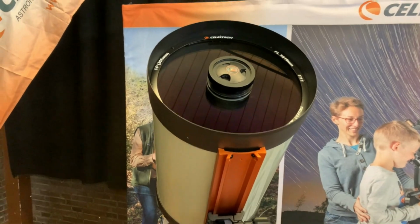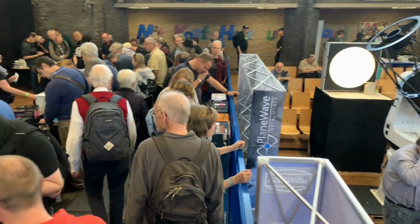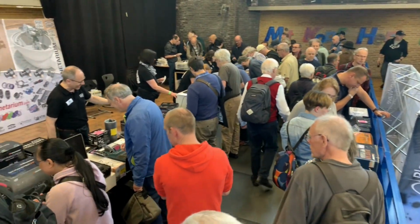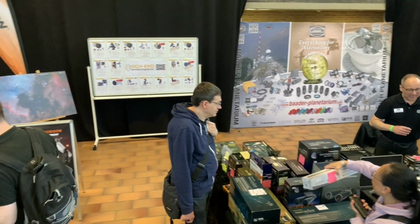Celestron telescopes were often seen in many stands. The C14 got some of my attention because that will be the telescope I get to play with while volunteering at the Cosmos Observatory later this year.